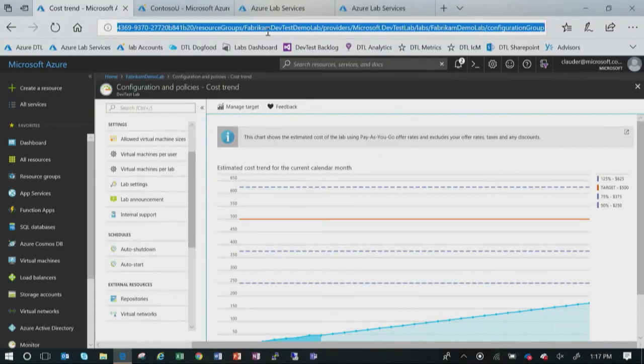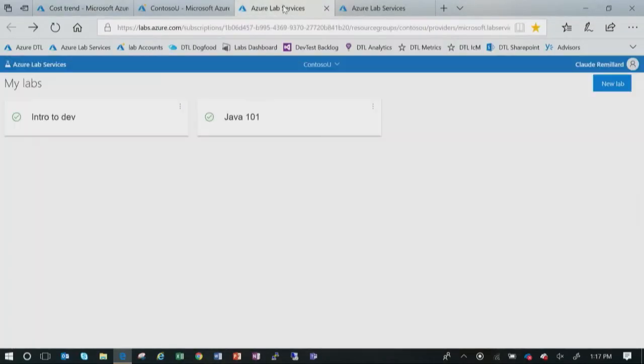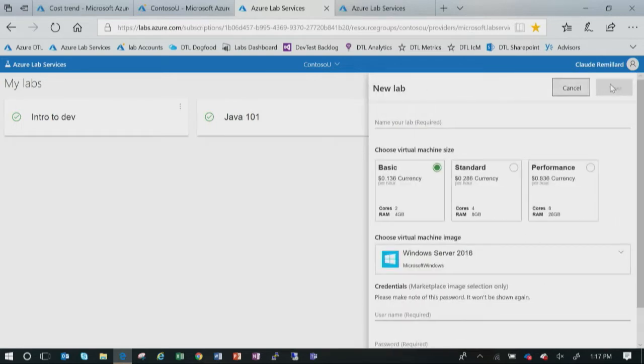So I'll go into the Azure Lab Services. You set up one lab account in Azure in the portal centrally for the whole organization, and then from there you add lab creators. So the lab creator, let's say a teacher or a trainer or somebody running a hackathon, actually creating a lab is a very simplified version.